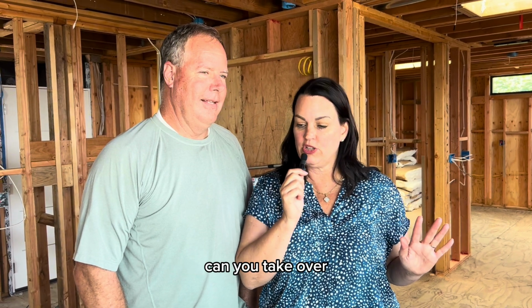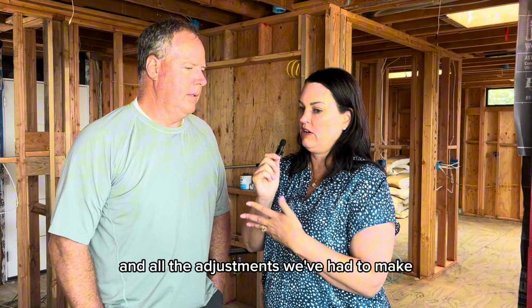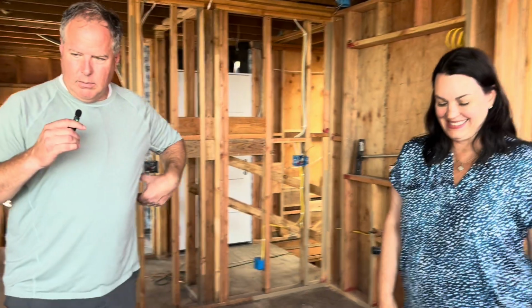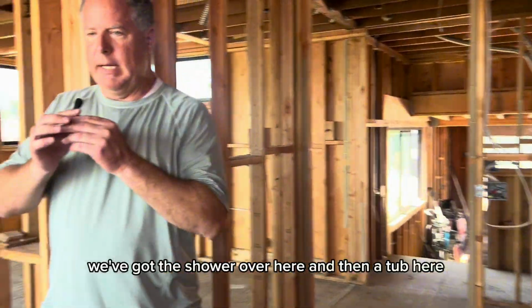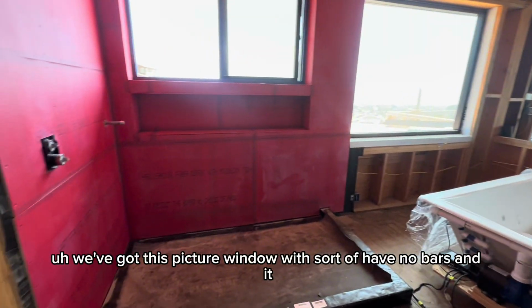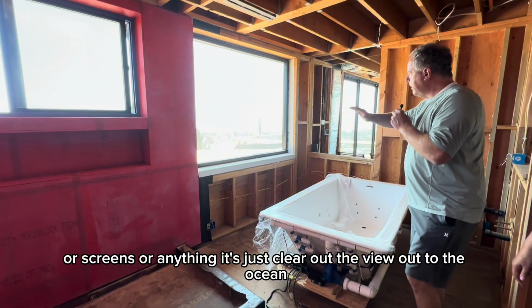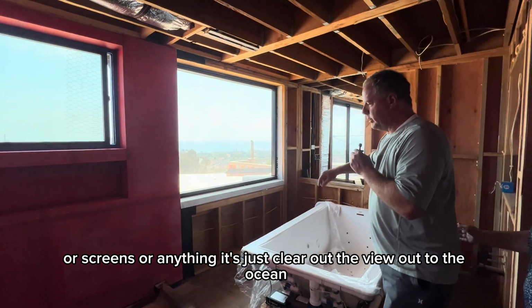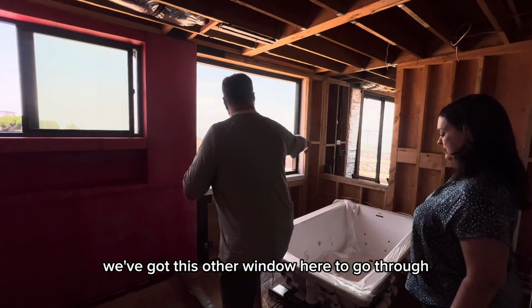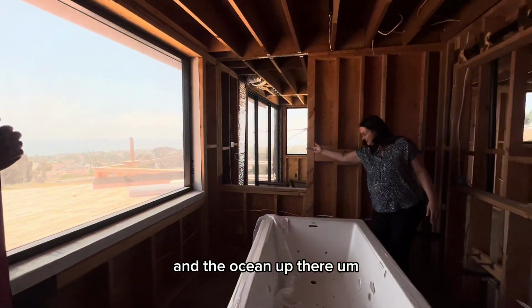And then Scott, can you take over and talk about some of the challenges that we've had with it and all the adjustments we've had to make? So we've got this space. We've got the shower over here and then a tub here. We've got this picture window so it'll have no bars in it or screens or anything. It's just a clear view out to the ocean. We've got this other window here to look at the coastline and the ocean up there.